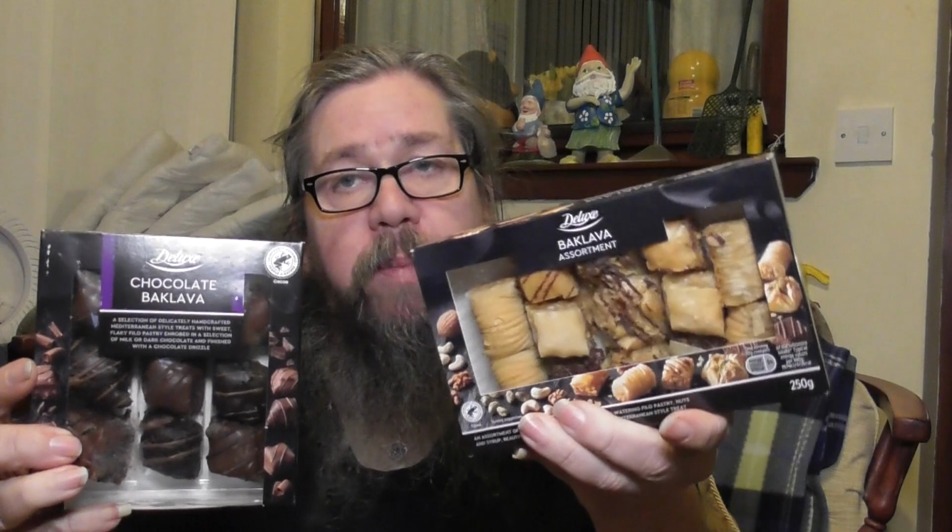Well, it's that time of year again where the shops get in some interesting ranges. Today I have found baklava. We have ordinary baklava, we have chocolate covered baklava.